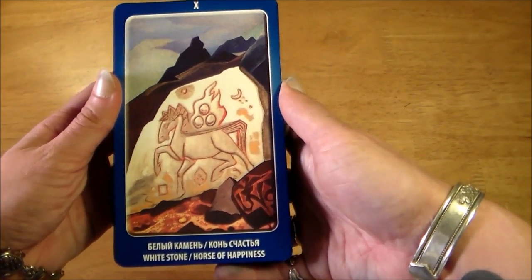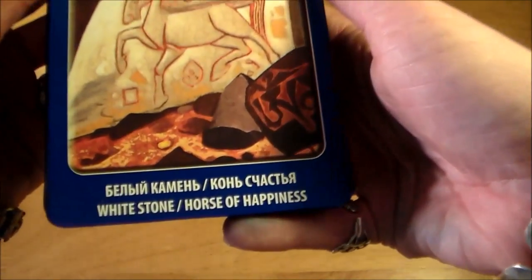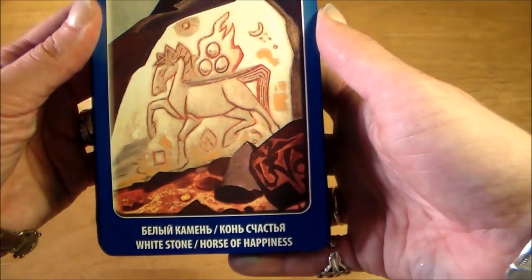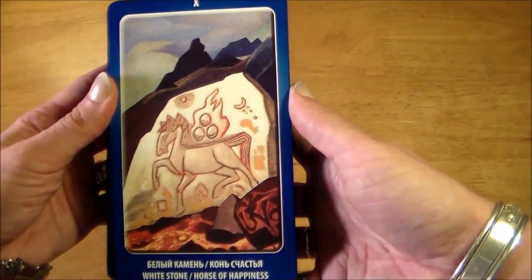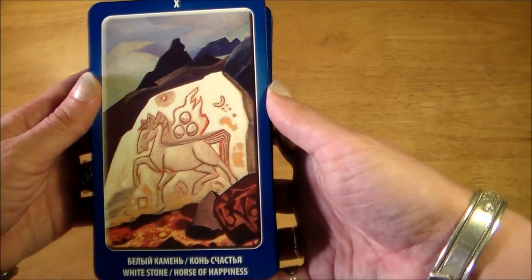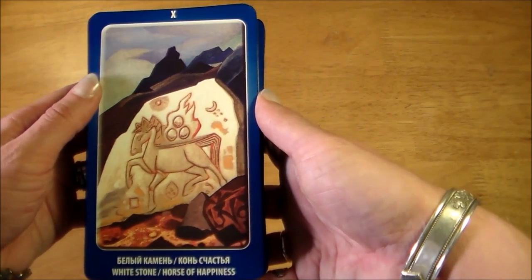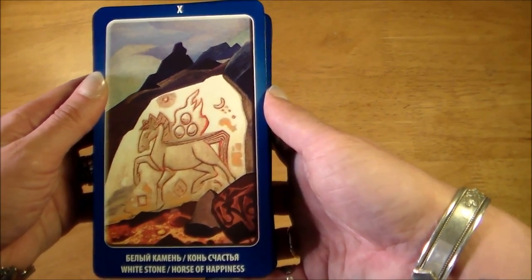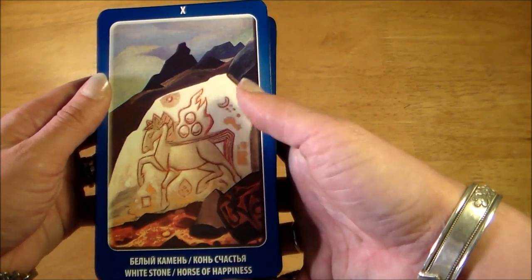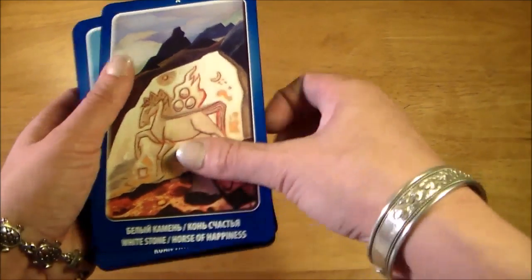Here's one where things definitely differ a little bit. This would be your Wheel of Fortune card, and here it is, White Stone, Horse of Happiness. I think that's the name of the painting too, White Stone. And you're going to have to sort of do your own work with a handful of cards, really, but there's not a lot of things that really do differ. The Fool jumps out at me, the Wheel of Fortune jumps out at me a little bit, but this horse, I don't know, it works for the wheel, it really does.